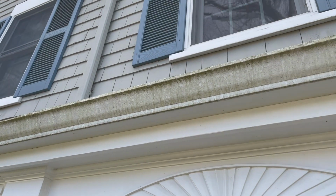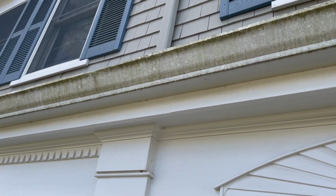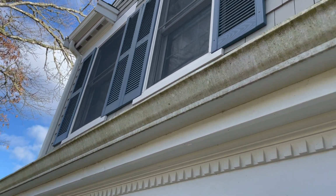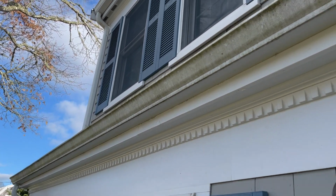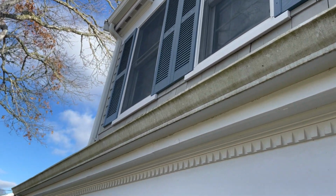So I am going to suggest to this homeowner that in the springtime, I clean the face of these gutters, what we call whitening them, because as you can see, they're a mess, and it'd make a huge difference in the appearance of the home if those were white instead of kind of slimy green.